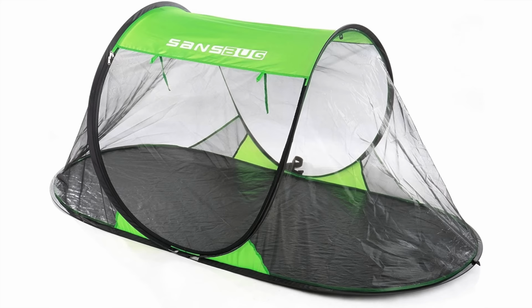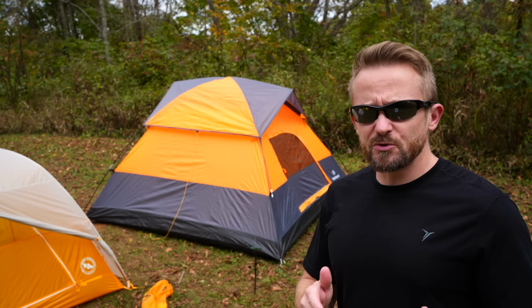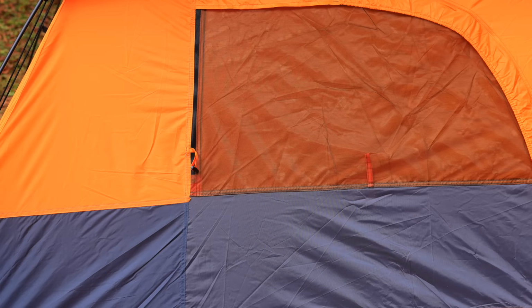A one-season tent is basically nothing more than a tent body that has no fly on it. So think of it as bug protection and that's it. Finding a true one-season tent is actually pretty rare. It's pretty uncommon. What's more common are two-season tents like this. Think of them as being the cheapest of the cheapest shelters out there. Not only in terms of quality, but features and durability.